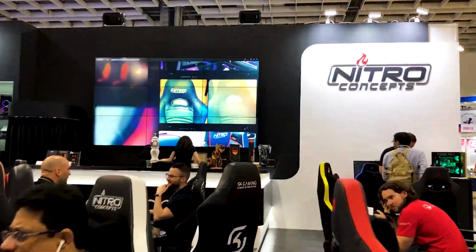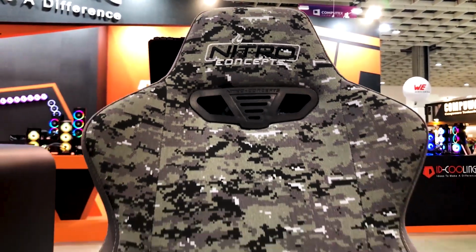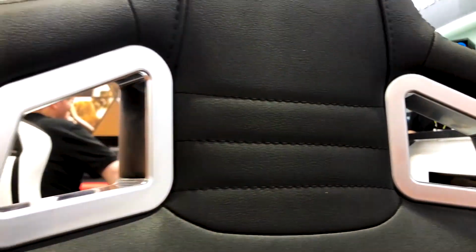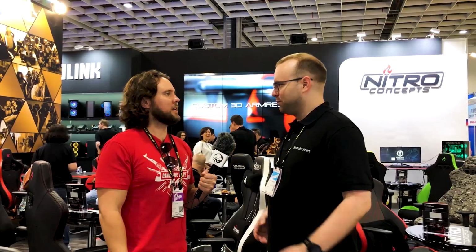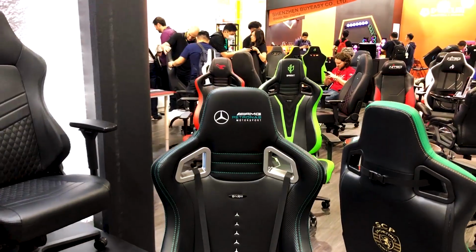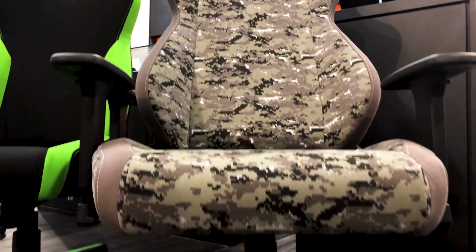So ladies and gents, like I said, we're at the stand and we got a lot to cover because Noblechairs have brought out a brand new range called the Nitro. Noblechair usually is the peak performer in materials and everything, and Nitro is really the price performance, bang for the buck product range. Straight out the back, I'm loving what you're doing with the colors and especially the digital camo. That must be a hot seller, I can imagine.